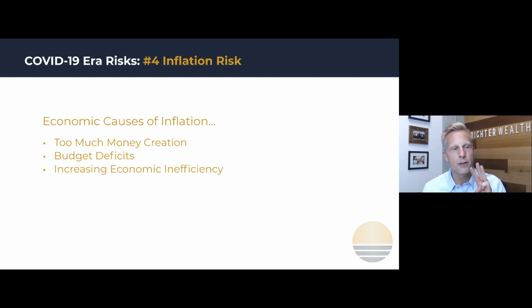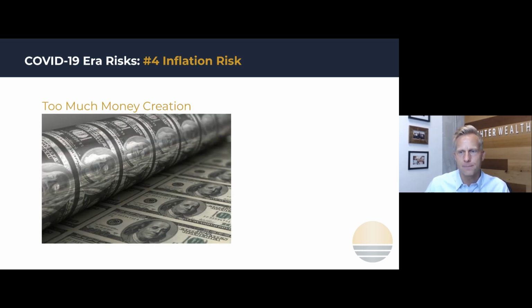So really, there's three main causes of inflation. There's too much money creation, there's budget deficits, and then there's increasing economic inefficiency. So we're going to touch on these three briefly here inside of this class. And I think after we go through this short section, your eyes are going to say, oh my goodness, that is 2020, and no wonder why this is now a bigger than ever risk for us. So, too much money creation.